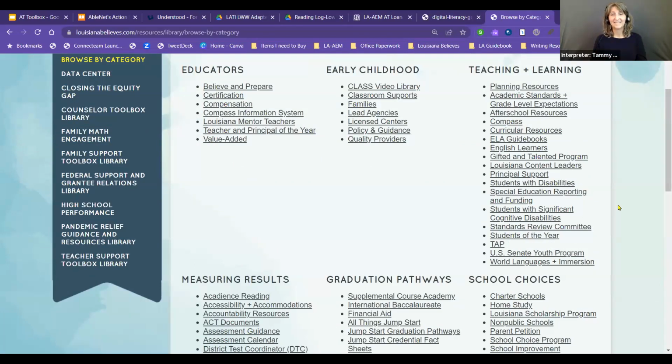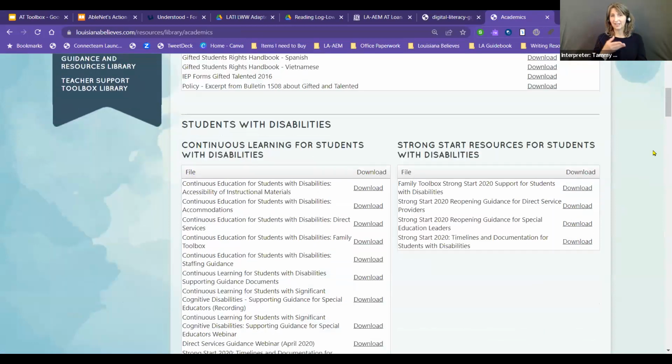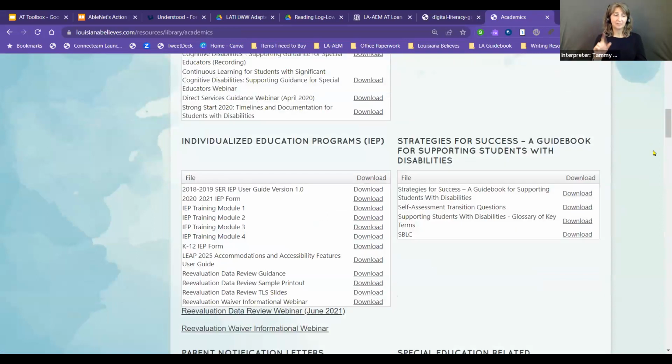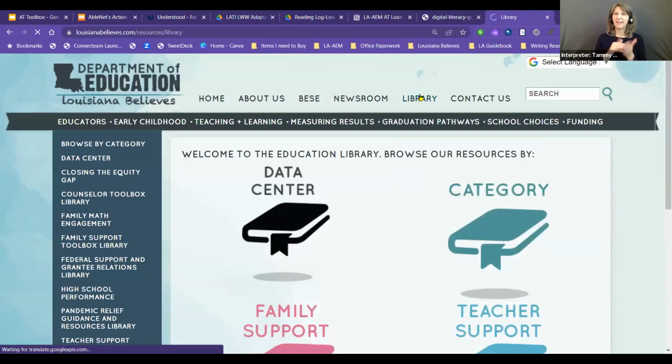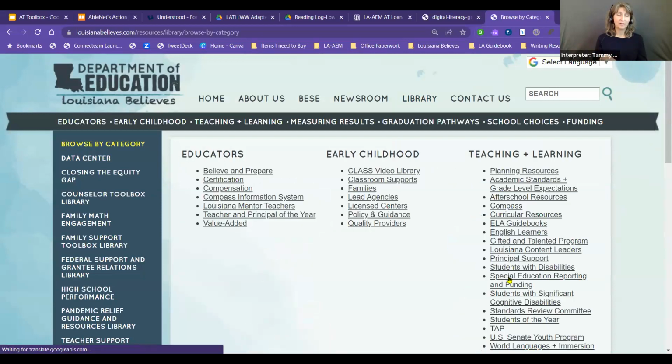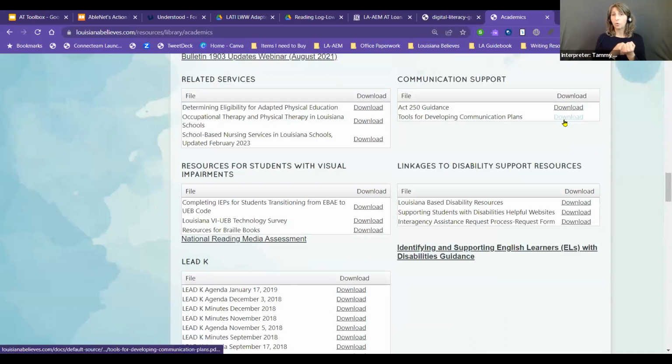So I'm gonna go, not cognitive disabilities, I'm gonna go students with disabilities. I think it's on this page now. It's students with disabilities. Okay, communication support, okay? And so tools for developing communication plans, the document's right here. So let me go back again just to show you that again. Library, category, students with disabilities. Scroll all the way down till you see communication support, and then it's here, communication plans.